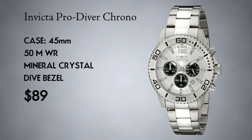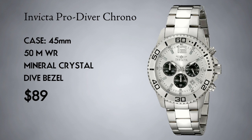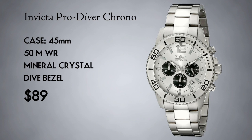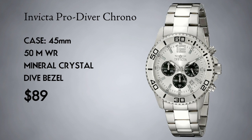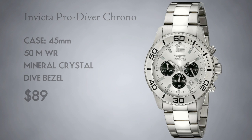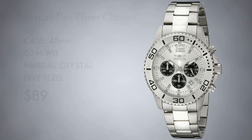The one downside of this one is it only has 50 meters of water resistance. If it's the Pro Diver, you would have expected 200 meters of water resistance, or at least 100 meters. I'm not sure why they took the Pro Diver look and then only threw 50 meters of water resistance on it. But still, it's a really cool looking watch, and in addition to the chronograph, you're also getting a 60-minute unidirectional bezel. So that's a cool option to have on a chronograph watch as well, I think.